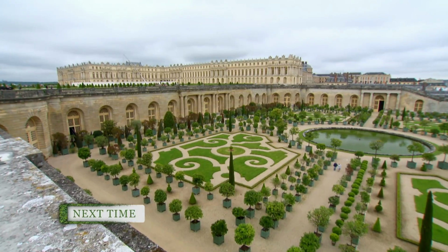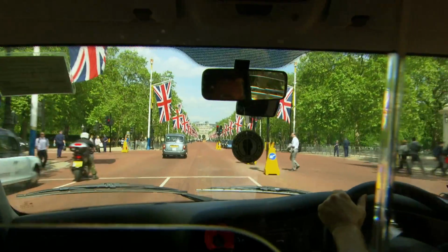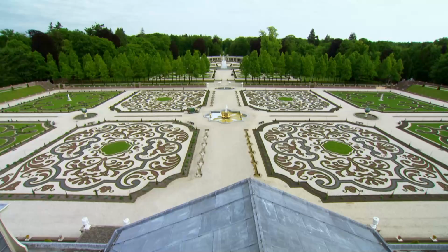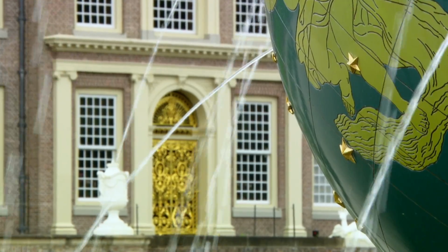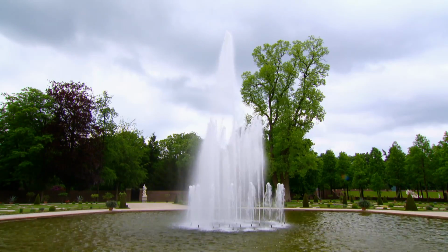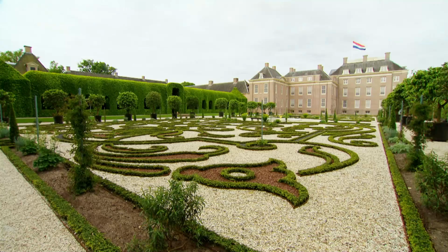Next time, welcome to one of the most famous palaces and gardens in the world. We travel across Europe to discover the regal gardens of the world's most lavish royal residences. You can't help but be amazed by the sheer scale of the garden. There's more opulence and extravagance than you can possibly imagine. And this here was the King's water feature, and it goes 13 metres high, the biggest in the whole of Europe at its time. As we take you on a journey fit for a king or queen. How grand is that? It takes your breath away.